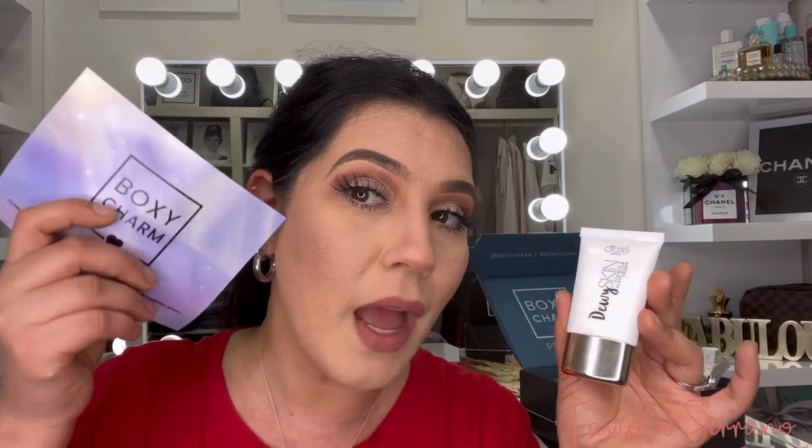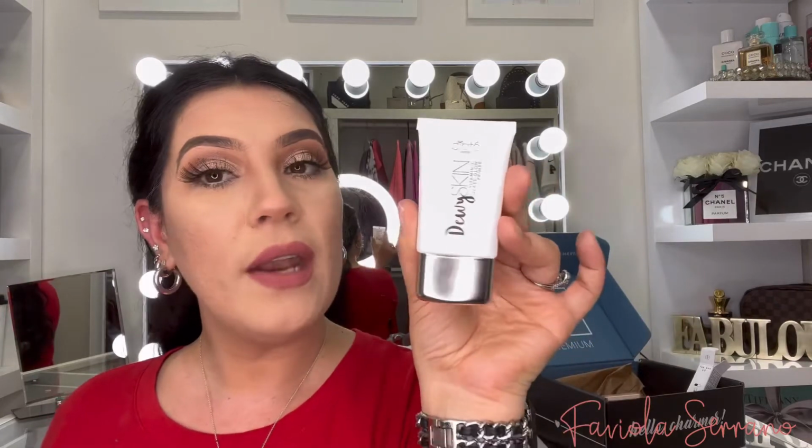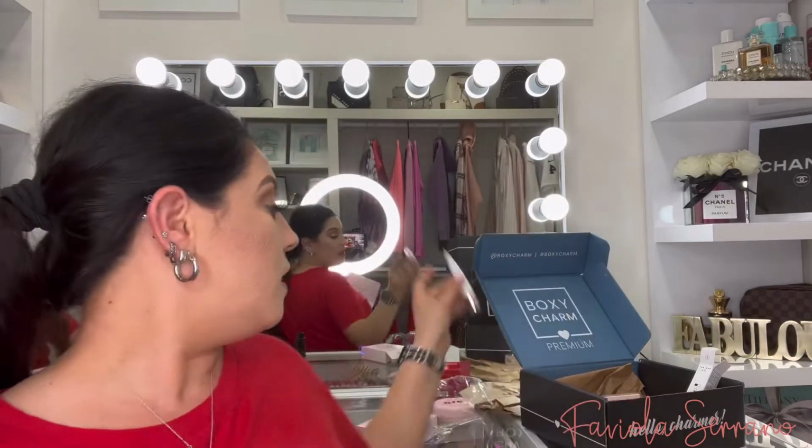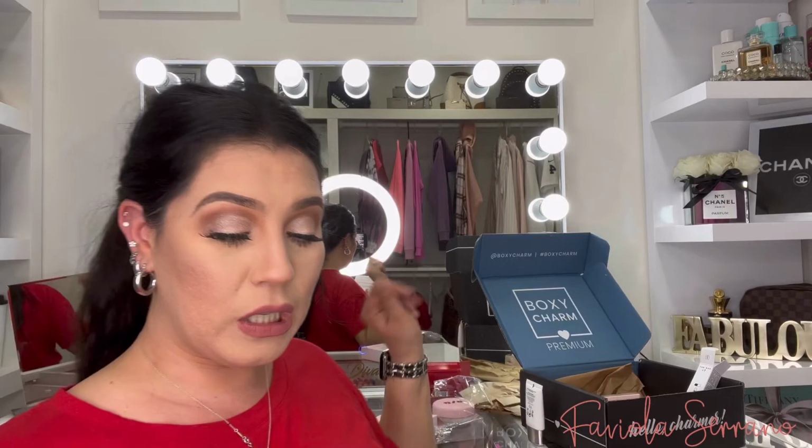I don't know if it would work out for oily skin because I used to have really oily skin before when I had my acne, super oily. So I don't know how this would work out with oily skin, but maybe it would work out great for people that are dry to normal to combo. We'll see how this works. So that's how much that one was, $32.